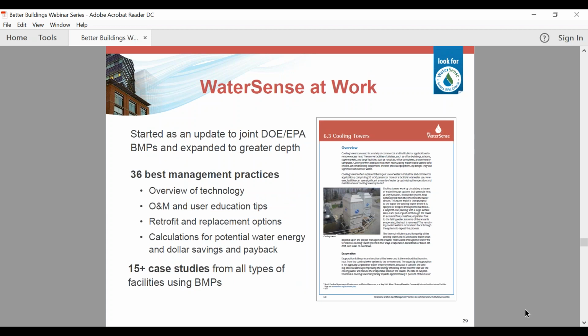So each one of these, we actually started as an update to some of the best practices that were put together by DOE and EPA, and we expanded them to a bit of greater depth to include some more information. So in this case, we have 36 best management practices, and each gives an overview of the technology, provides some operation, maintenance and user education tips, retrofit and replacement options, and gives you some sample calculations for calculating your payback and your water and energy savings and dollar savings.